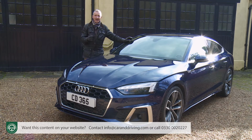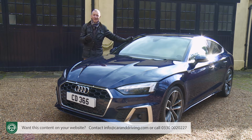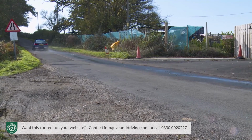In addition, as expected in this segment, there is a complete roster of electronic acronyms. That includes the usual electronic assistance for braking, traction and stability control. There is also a rest recommendation feature. Now that will monitor your driving reactions for drowsiness, and it'll alert you, if necessary, to stop for a restorative coffee. On uphill junctions, you'll be glad of a hill hold assist feature, which stops you from drifting backwards.